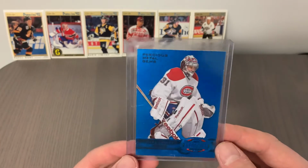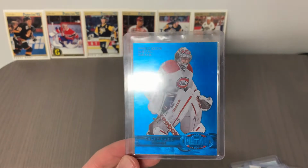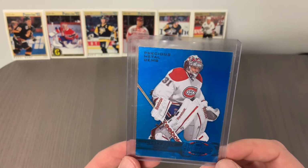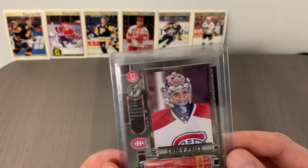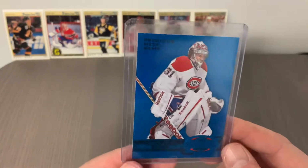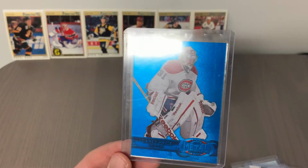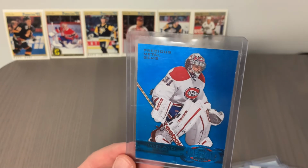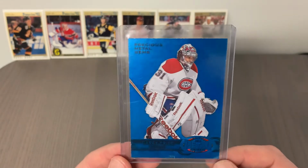Going back to current players that have a classic longer-term trajectory, I got a Carey Price Precious Metal Gems Blue card from the 2012-2013 set, serial numbered 42 out of 50. These PMGs, if you follow this insert set, are very popular with collectors. And as Price is going to go down in history as one of the legendary Canadian goaltenders, I figured it was a good mid to long-term hold.